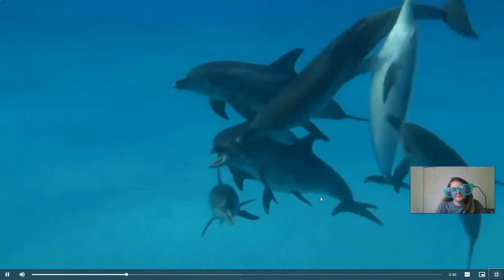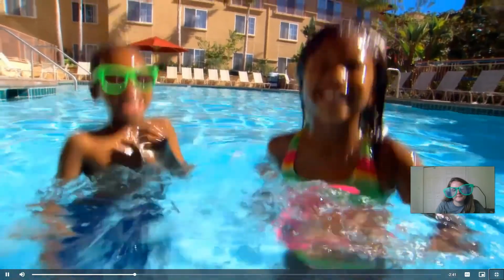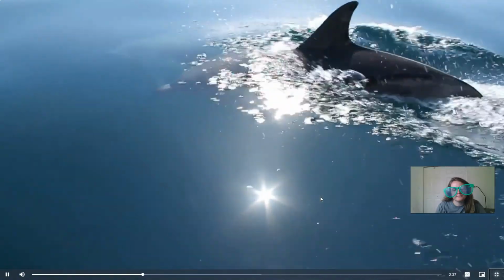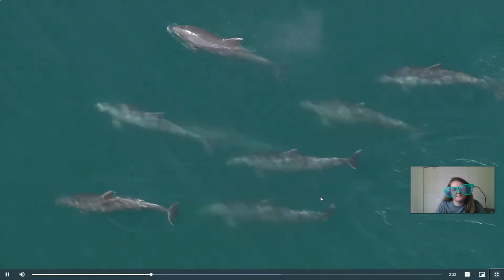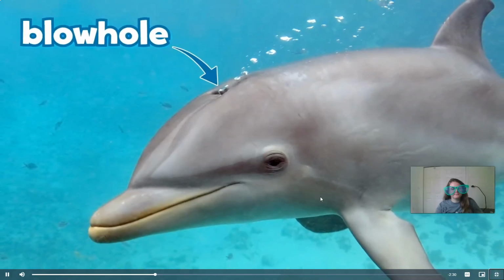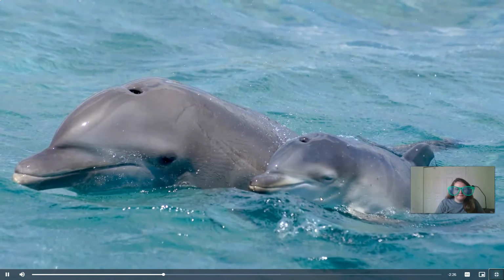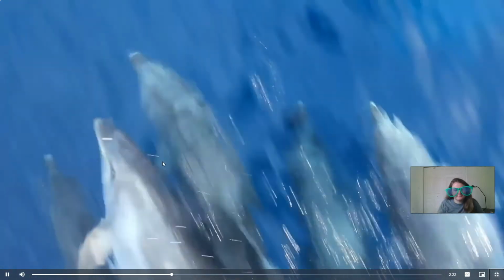Dolphins may live in water, but they are not fish. Dolphins are mammals just like you and me. Like all mammals, they breathe air. Dolphins must come to the surface of the water to breathe. They breathe through a blowhole on the top of their head. The blowhole is like a nostril. When the dolphin goes underwater, the blowhole closes.